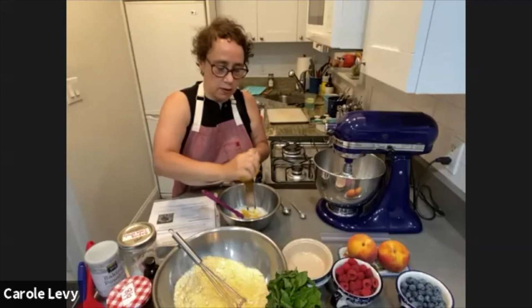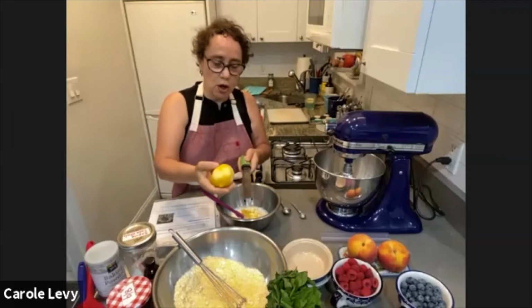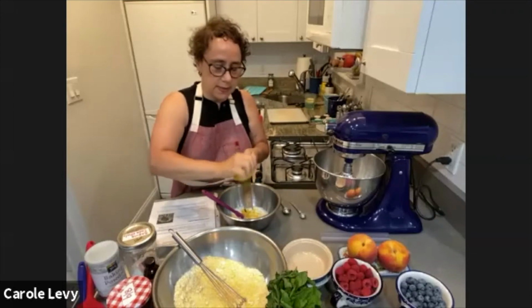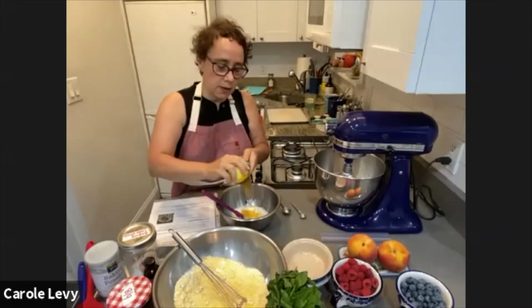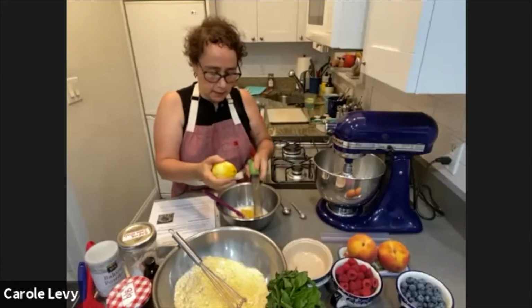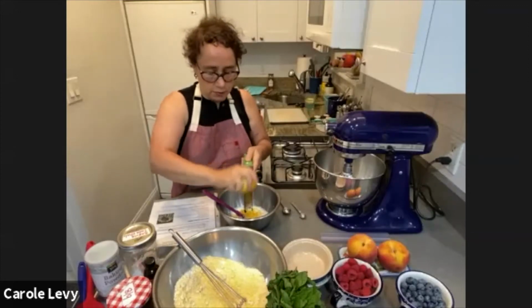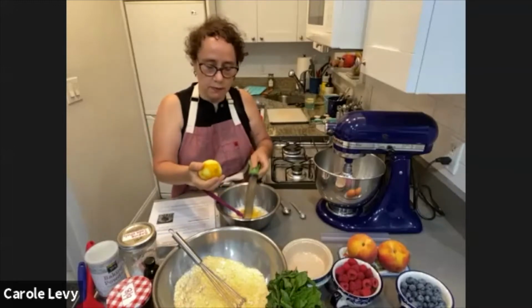Even if you are not baking and you are cooking without salt, this is really the citrus, whether it's an orange, a lemon, a lime, this is really where your flavor is coming from. And you want to get as much off of it as you can. It looks like I have almost a tablespoon, and again, really careful.